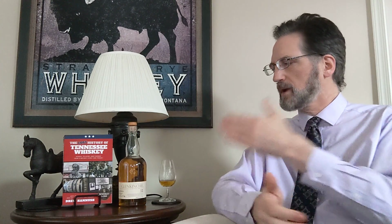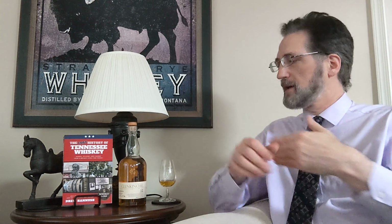Okay, so all of that comes to this. Now I'm expecting this to be a pretty heavy whiskey. What shocked me about it was that it's not heavy at all.